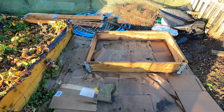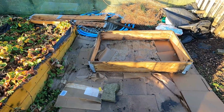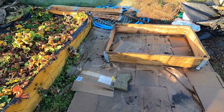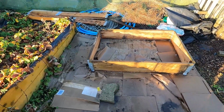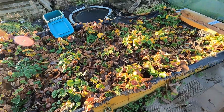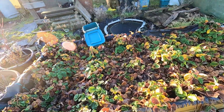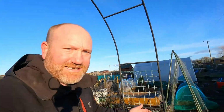I've talked a bit about this, and watch out for a video coming soon about filling this raised bed. We're going to be doing something different, a bit of an experiment in this area, something really cool coming for that. Watch out for that. But yeah, strawberries. Look at all that dead brown stuff. That all needs stripped out. This all needs tidied up, ready to get things going again in the spring and summer.